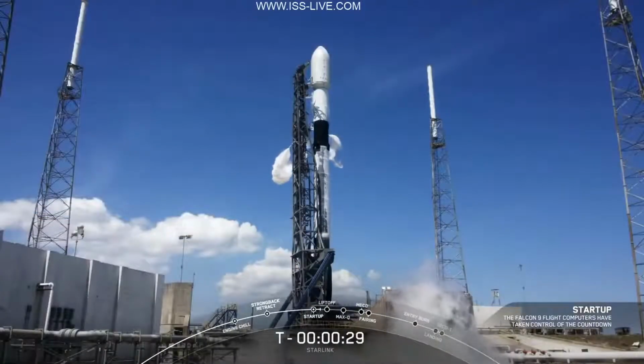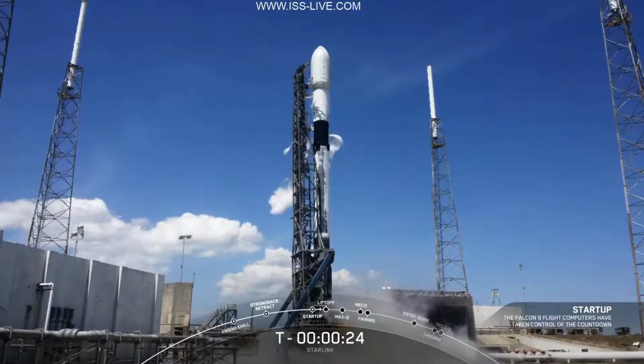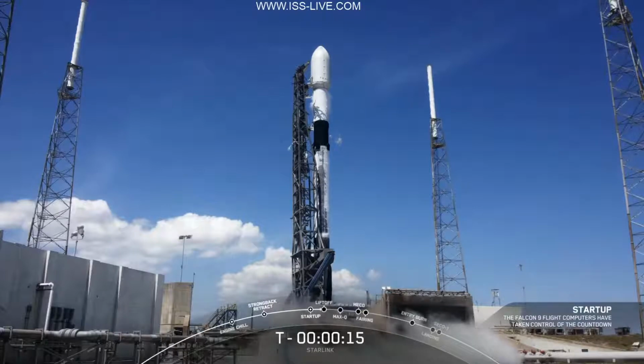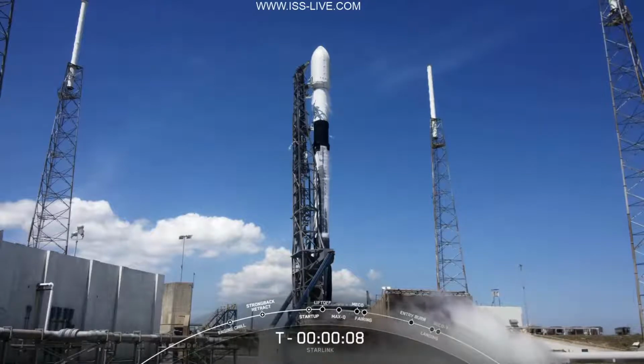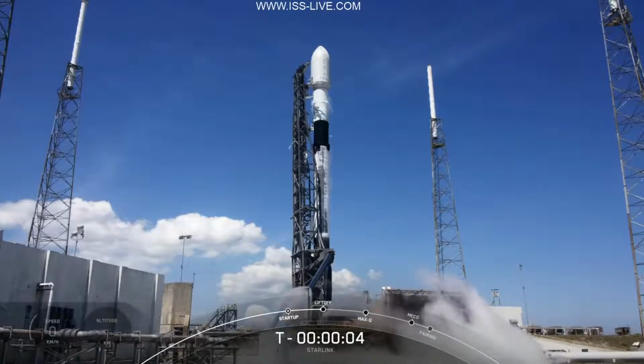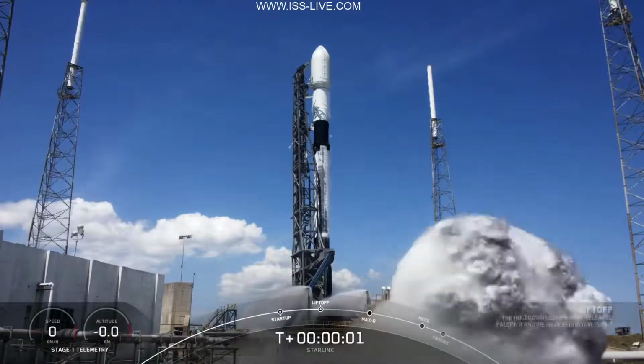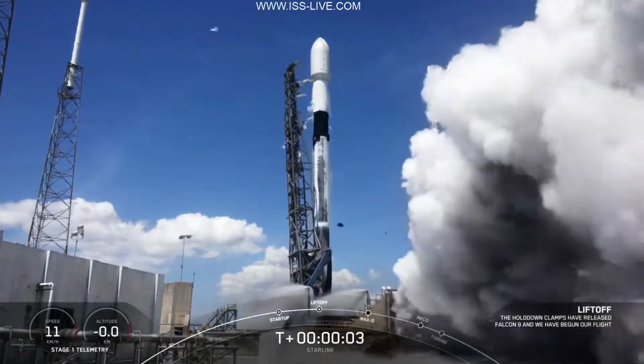T-minus 30 seconds. Now let's listen into the terminal count and watch as Falcon 9 takes our stack of Starlink satellites into space. Stage 1's startup pressures. T-minus 15 seconds. Falcon 9 is configured for flight. 10, 9, 8, 7, 6, 5, 4, 3, 2, 1, 0. Ignition and liftoff.